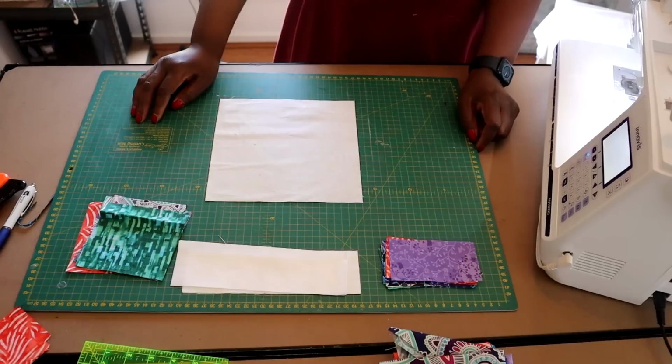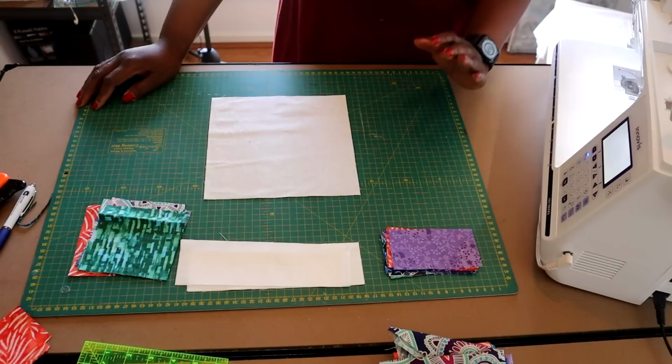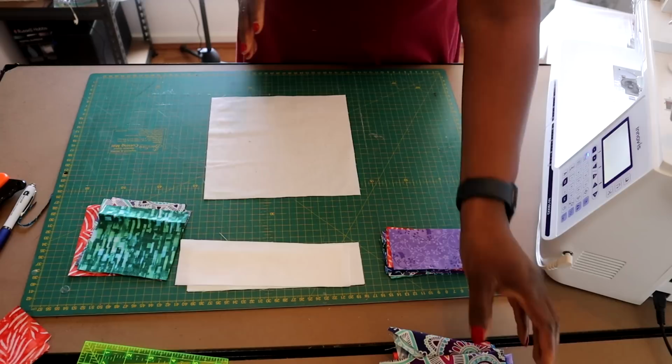All right, guys. So we're going to get into the video for today's tutorial. I have my cuts already laid out here. And before I get any further, let me tell you what you actually need. You would need one bundle of fat quarters, and that's a bundle of 6 that I've used for this quilt.